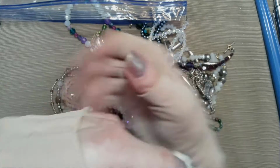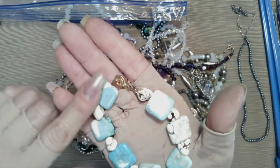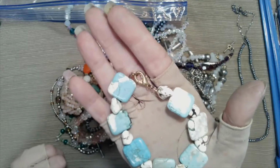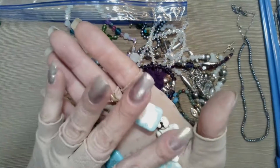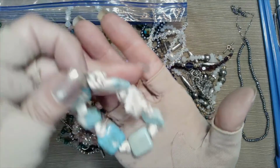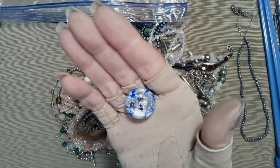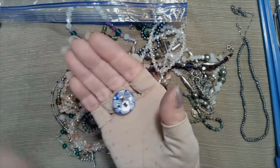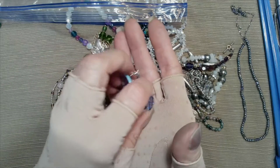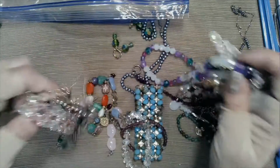Antique gold tone. This is that same one that came out right at the beginning. The necklace and bracelet set of the dyed howlite with the white howlite or off-white howlite and then the turquoise tone. Beautiful piece, golly. Here's the glass clip earrings, and that's what made me mention all the clip earrings I have. I'd really like to see somebody use those.